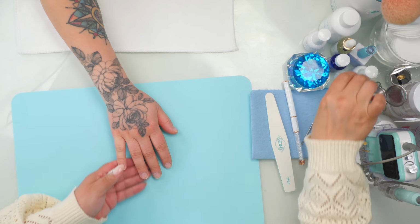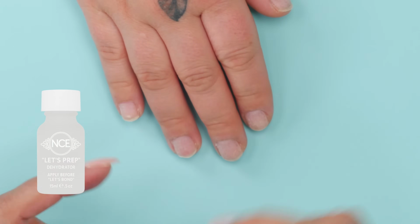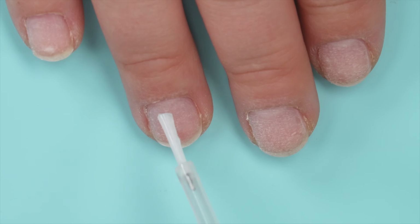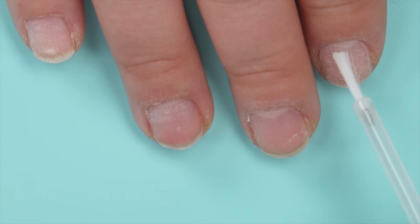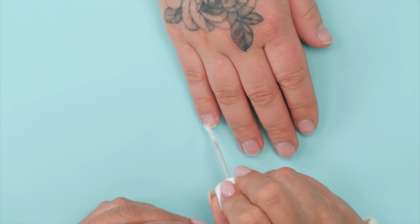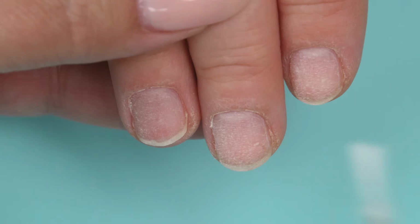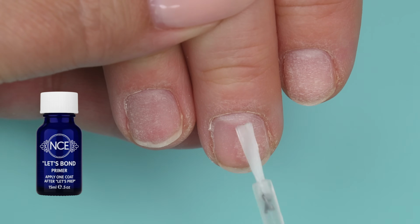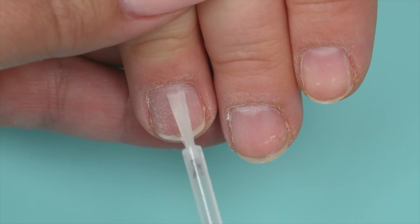So I'm going to put the dehydrator on. Now, we have removed all the oils, and acetone is somewhat of a cleanser and disinfector as well, but these two work together, so I'm just going to put the dehydrator on. I'm just going to put the primer on. Primer goes on very sparingly. One dip sometimes can do all fingers.